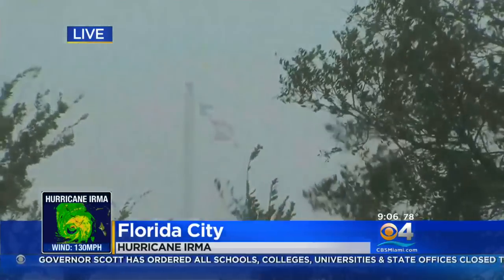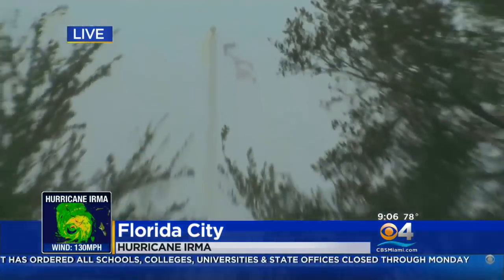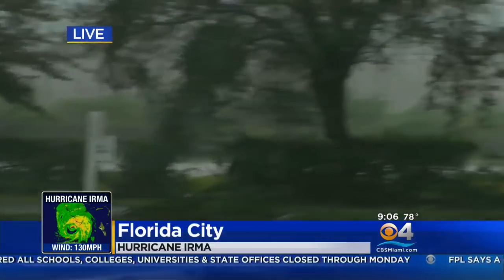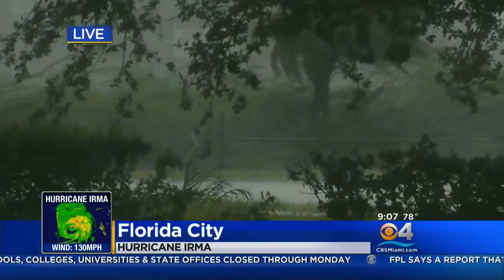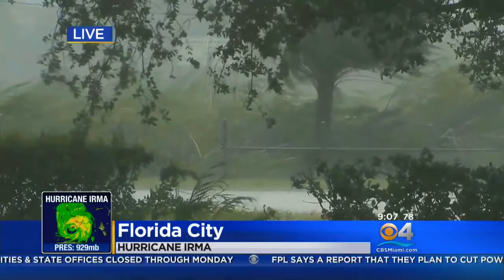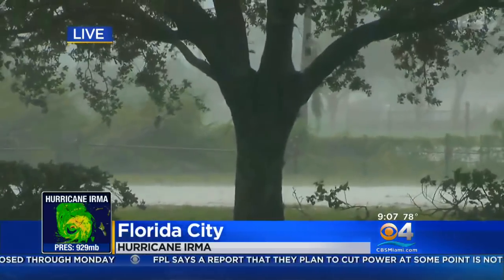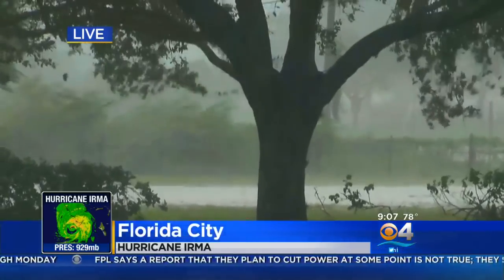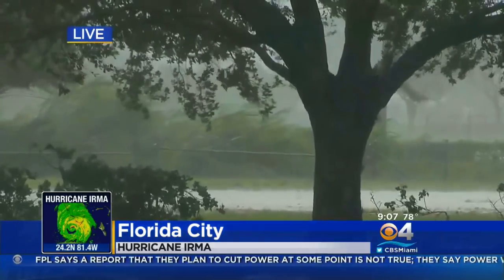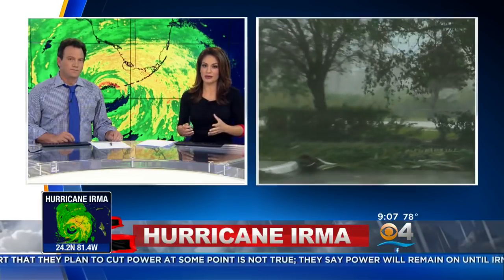Look over there behind those trees. You can see the water whipping right across that field there. It kind of gives you an idea of just how fast the winds are, as you see the water flying over the top of the surface there. And Ted, we see the vegetation moving. I mean, it's clearly very, very windy there. We can see the impact.